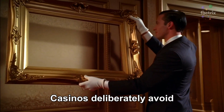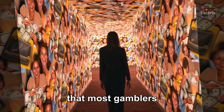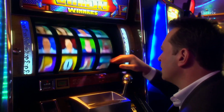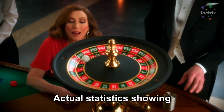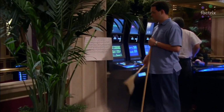16. Casinos deliberately avoid displaying any losing imagery or reminders that most gamblers lose money. The environment is saturated with images of winners, jackpots, and payouts. The selective representation creates a false impression that winning is common and likely. Actual statistics showing house edge and loss probability are never prominently displayed.